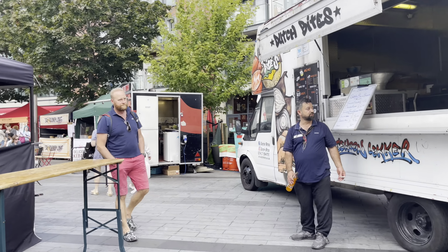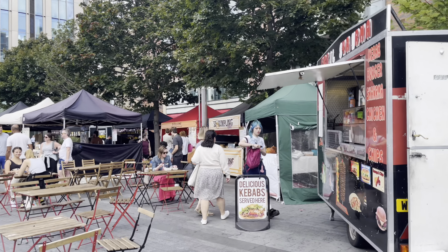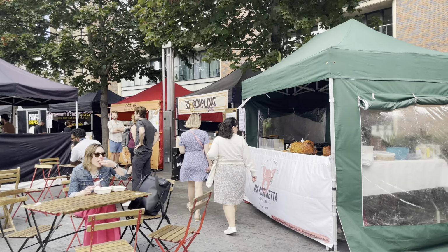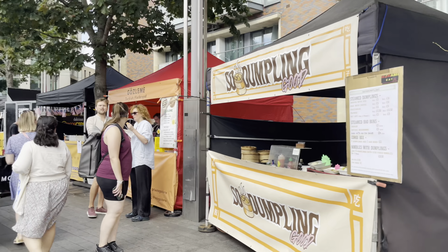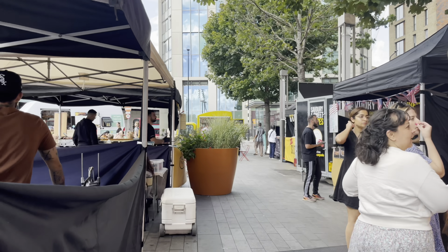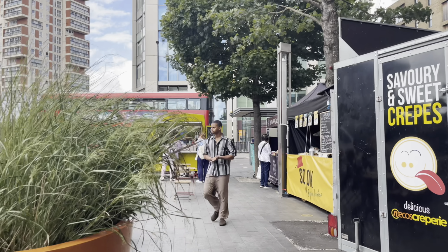Oh, there's a pig on the roast, I think. You've got a porky pig there. Yum, yum. Just starting, it's only 12:15 in the afternoon.